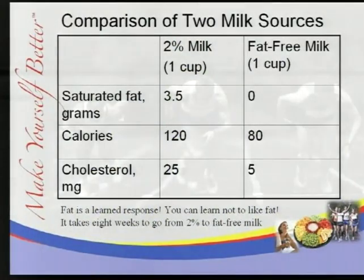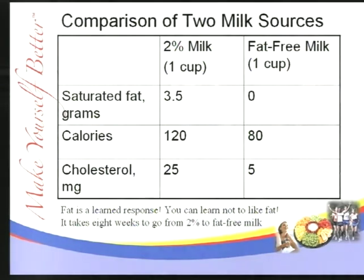Now let's compare two milk sources. We have a 2% milk compared to a fat-free milk. And if we look at this, as we move into this discussion, we're getting into the area of fats here. Saturated fat, we got 3.5 grams on the 2%, but none on the fat-free. Your calories also are lower. Cholesterol is a little lower as well on the milk. But what's really important here is that bottom footnote.